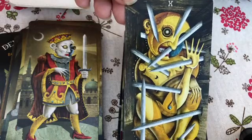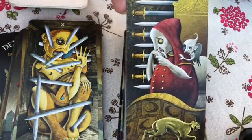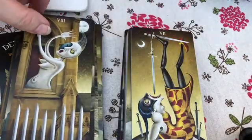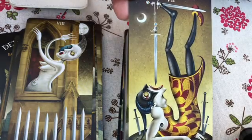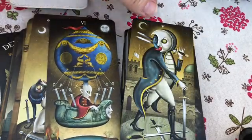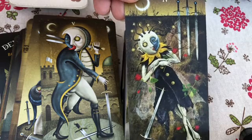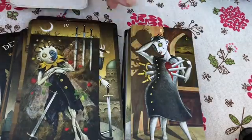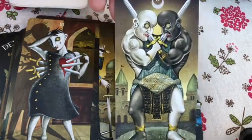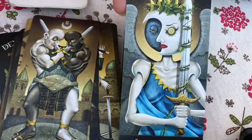It's a freaky card. Ten of Swords. Doesn't that really play on the feeling of that card for me? Wow. Incredible. I wish I was this creative. 5 of Swords. Ooh, the 4 of Swords, almost resting in a grave. The 3 of Swords. Interesting. 2 of Swords. The Ace of Swords. Love that.